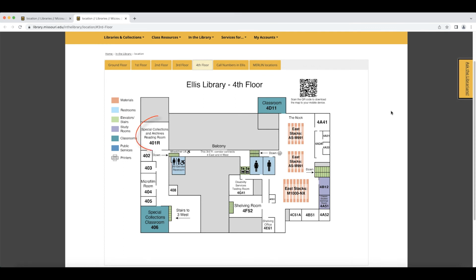Another special location is Ellie's Special Collections. Ellie's Special Collections are located on the northwest side of the 4th floor of the Ellis Library. To get to Special Collections, take the elevator pressing the 3 button. Exit left, walk to the end of the building, go upstairs, and turn right.